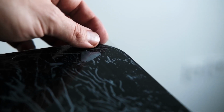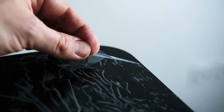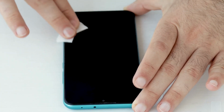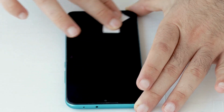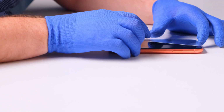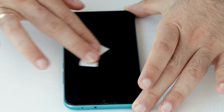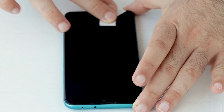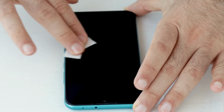Peel off the protective layer from the screen protector. Align the protector with your phone's edges and place it onto the screen. Use the applicator tool to smooth out any air bubbles. And there you have it. Your iPhone 15 Pro Max is now protected and looking brand new.